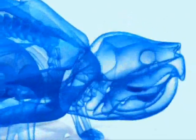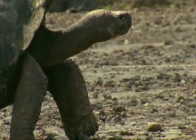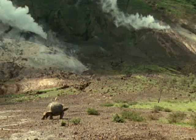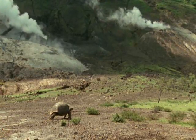The snapper's huge head won't fit in its shell. But less well-defended land turtles can retract their head and legs right inside this portable fortress when they feel threatened. This is the giant Galapagos tortoise. It weighs as much as 4 grown men and lives well over 100 years.